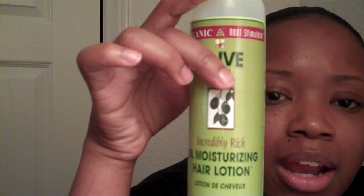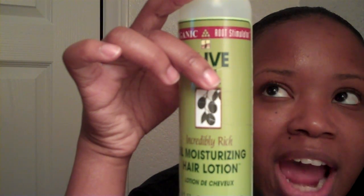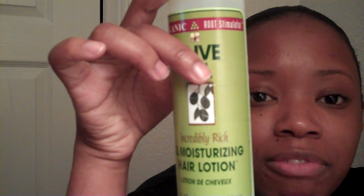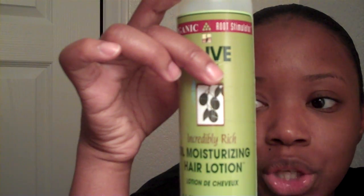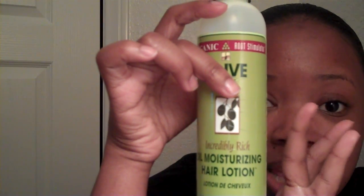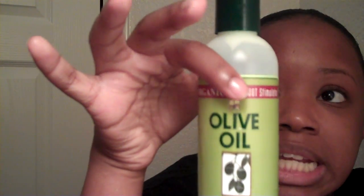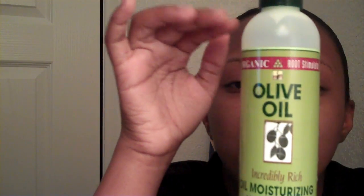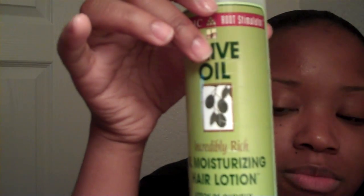As far as products with petroleum or mineral oil in them, I typically like to stay away from them. But if I try it out and I like the way it made my hair feel and I feel it's working for my hair, I will use it. This is one of the only products I use that has petroleum in it. I use this to moisturize and seal my hair. A lot of people on their hair journeys with regular moisturize and seal regimens use this product. It's a good product even though it has the forbidden ingredient in it.